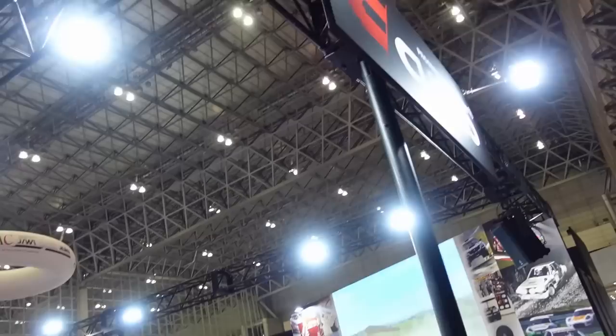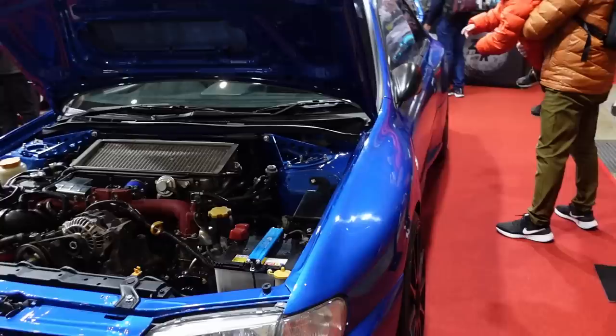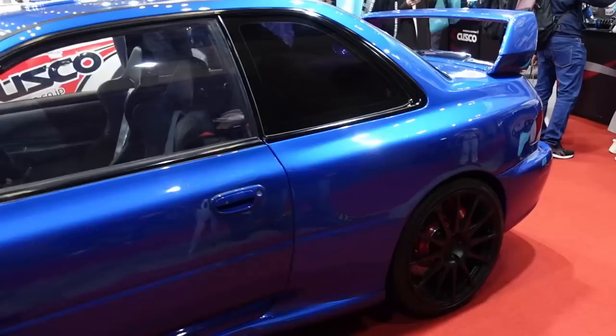Look at Cusco out here with this 22B. Cool to see them going retro for their display. Of course, sporting Cusco goods, coilovers, and tower bar. Factory race car, so cool.